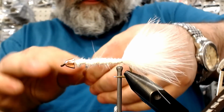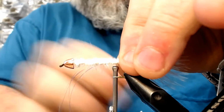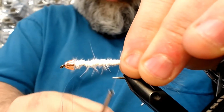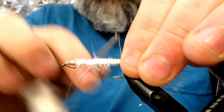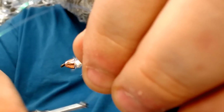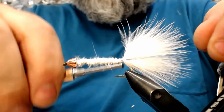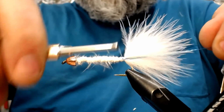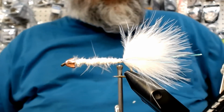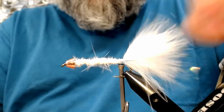Okay, so you want to just make it just a smidgen longer than the marabou. Wrap around a couple times, and then take this guy across like so. Wrap it, peel her straight back. You want your flash right along the back side here, right along the edges. At that point, just a smidgen longer than your marabou. Chop, chop, and throw away the rest, or you can keep it and tie it into something else.